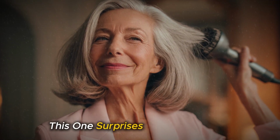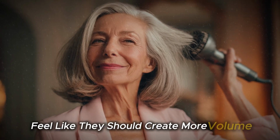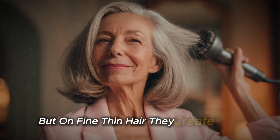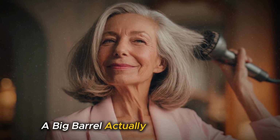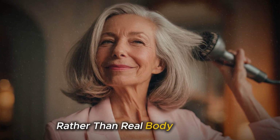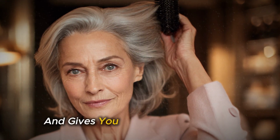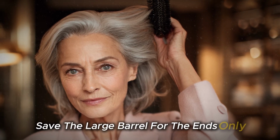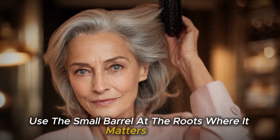This one surprises a lot of women. Larger barrel brushes feel like they should create more volume, but on fine thin hair they create more tension. Pulling the hair taut around a big barrel actually flattens the root and gives you a polished shell shape rather than real body. A smaller round brush, about 1.5 inches in diameter, lifts the root more sharply and gives you actual movement and fullness. Save the large barrel for the ends only if you want a soft bend. Use the small barrel at the roots where it matters most.